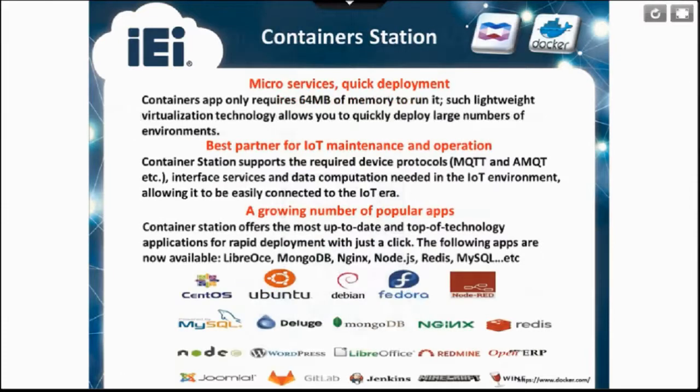And the second key for IoT is Container Station. Container Station is a lightweight virtualization technology that allows you to quickly deploy a large number of environments. It supports the required device protocols such as MQTT, the interface service, and the data computation needed in the IoT environment. Container Station offers the most up-to-date, top-of-the-line technology applications for deployment.